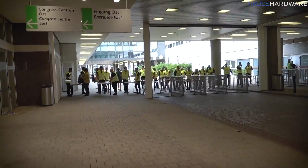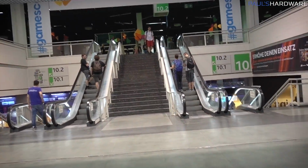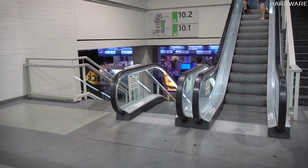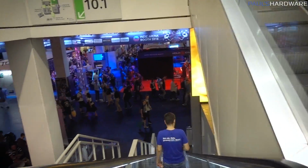Dang, security's tight here. They all have yellow vests. Pretty empty today, fortunately. Or I imagine relative to tomorrow. Oh look, I think I see vendor booths. Let's see if I can spot any of the new 2080 Ti cards or that kind of thing.